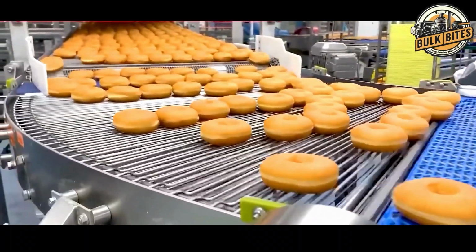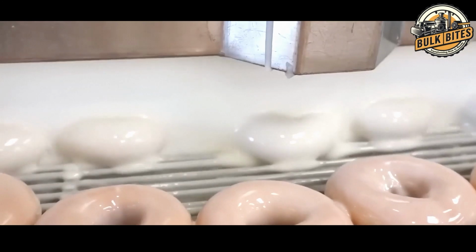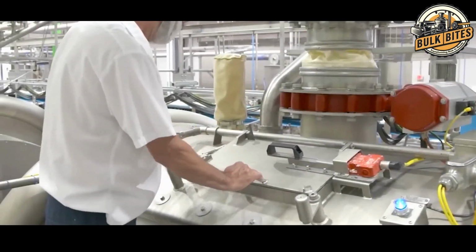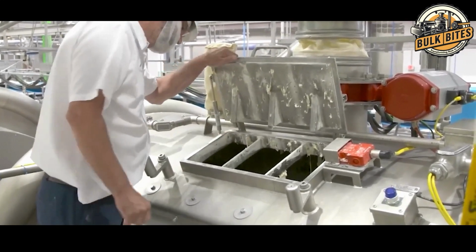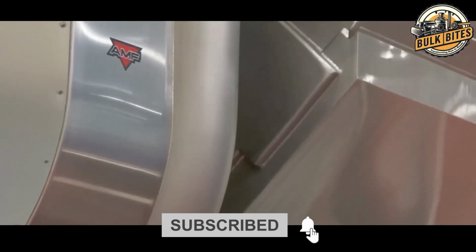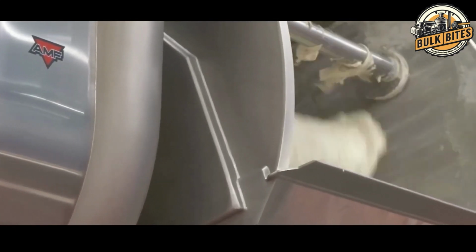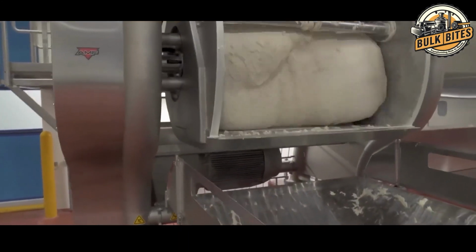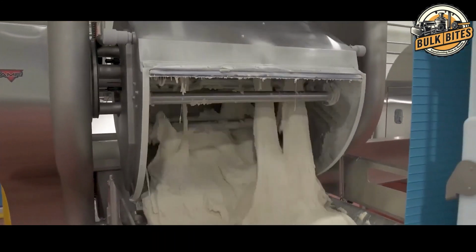Conclusion. And there you have it, a behind-the-scenes glimpse into how your favorite doughnuts are made, all thanks to the magic of automation. These machines work tirelessly to produce the doughnuts we love with efficiency, hygiene, and a level of precision that only automation can achieve. So the next time you enjoy a delicious doughnut, take a moment to appreciate the incredible journey it went through to land on your plate.